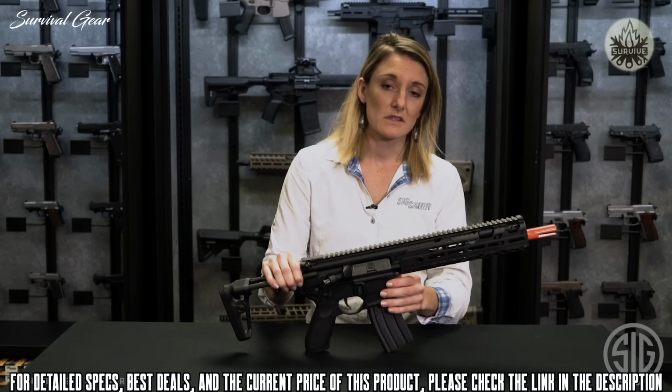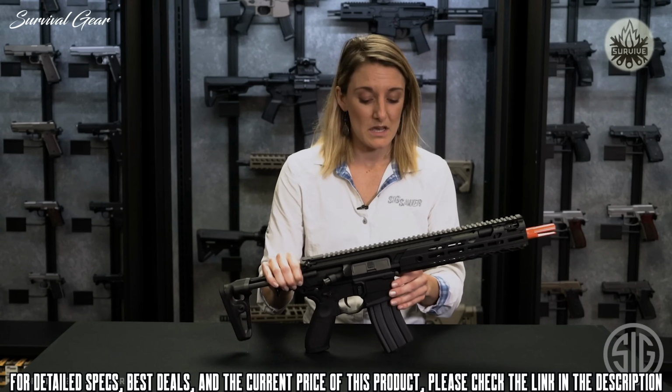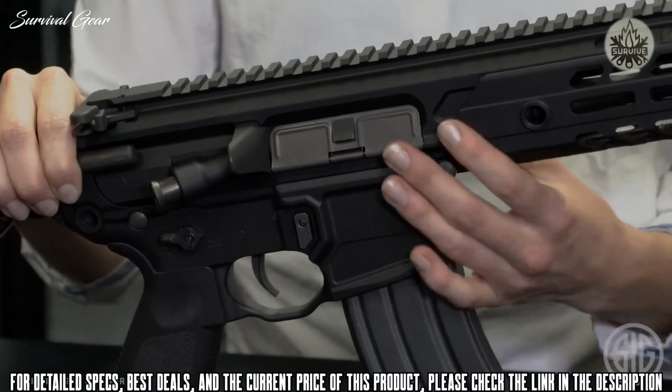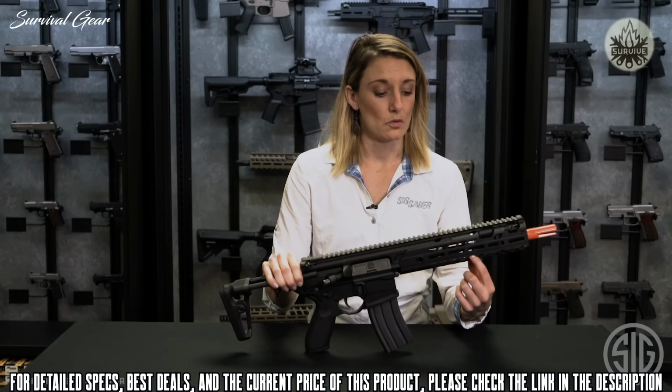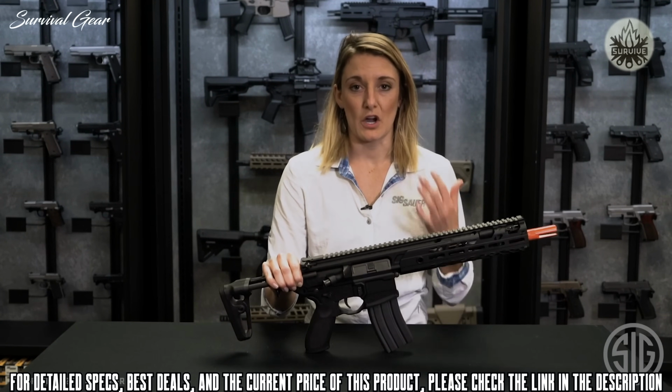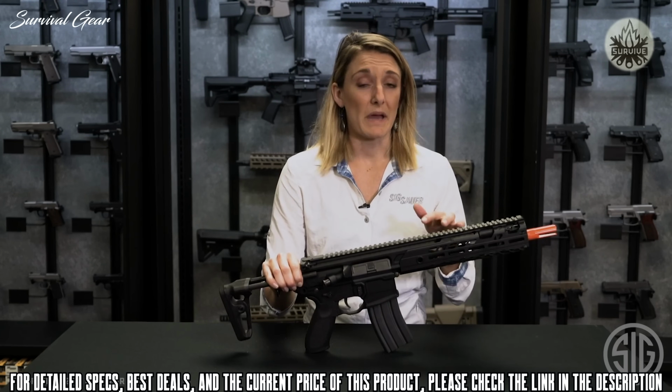If we move down, takedown lever is exactly like the firearm. If you pop this takedown lever out, you can slide the handguard right off. This allows you accessibility to what the AEG stands for, which is an automatic electric gun. This is battery powered.